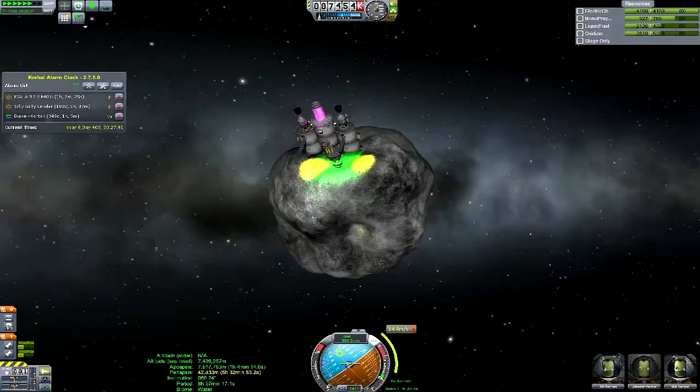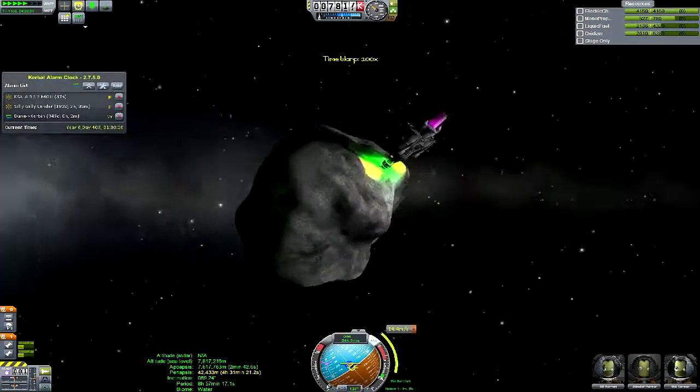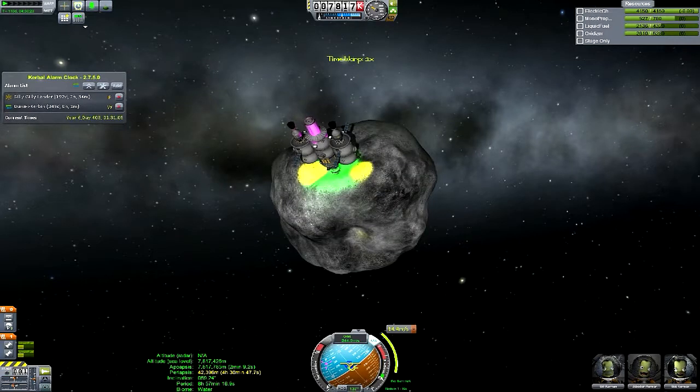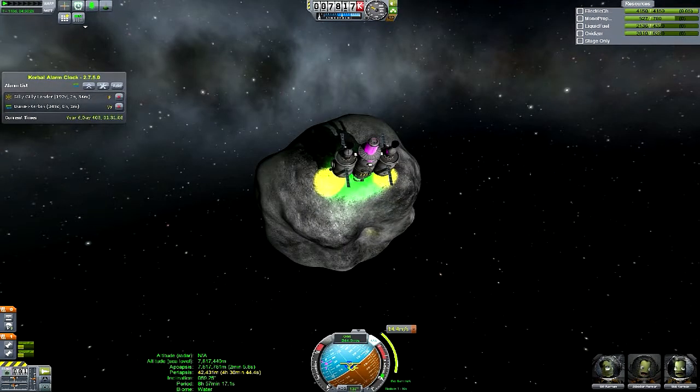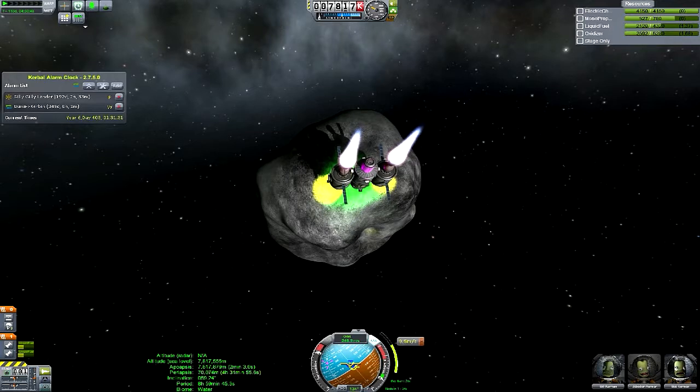As it falls away very slowly, one should be out somewhere behind us. Delete on close. And we're just gonna... I forgot we don't have the greatest thrust to weight ratio now because of the weight of that asteroid on the front of the ship.